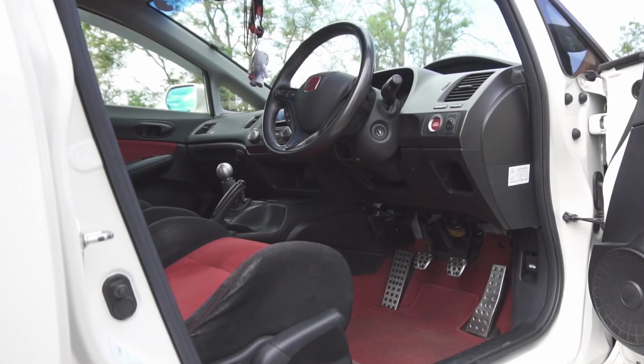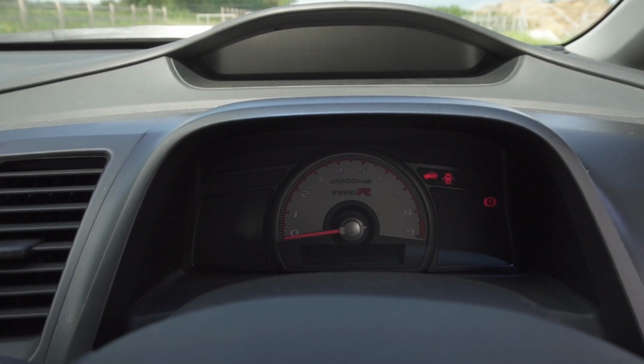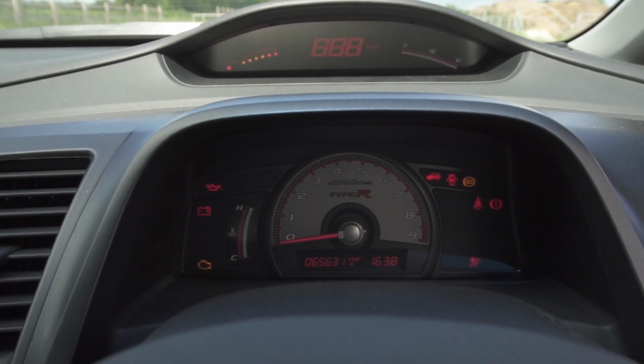So then, inside the FD2 Honda Civic Type R, the first saloon Honda Civic Type R and the only saloon Honda Civic Type R that they've made. So looking in front of me, the interior seems very familiar to the FN2 Type R. We've got a rev counter in front of me and we've got a digital speedometer ahead of that. I really do like that setup.